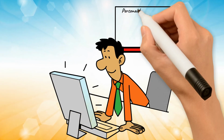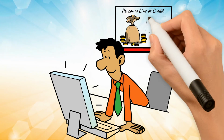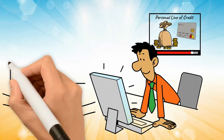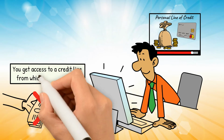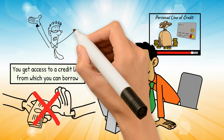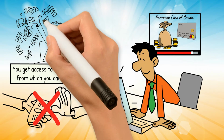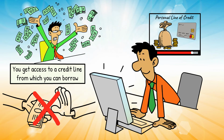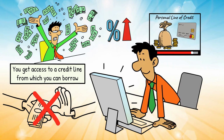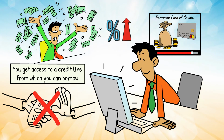You can also consider a personal line of credit, more like a credit card than a personal loan. Rather than getting a lump sum of cash, you get access to a credit line from which you can borrow on an as-needed basis. A few things to consider are that with such easy access to money from a line of credit, you may get into serious financial trouble if you don't control your spending. And if interest rates increase, you may have difficulty paying back your line of credit.